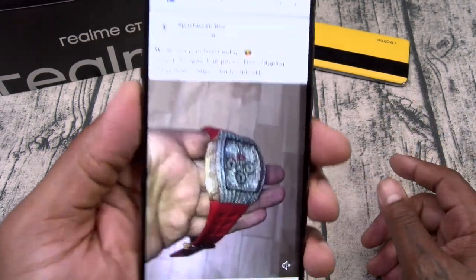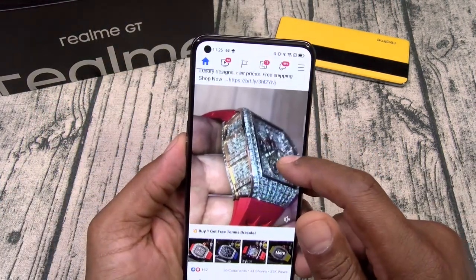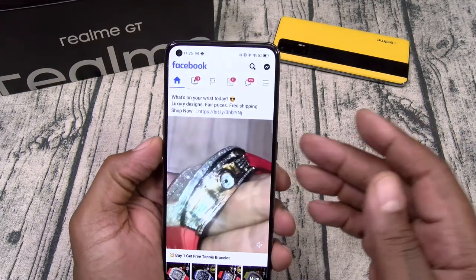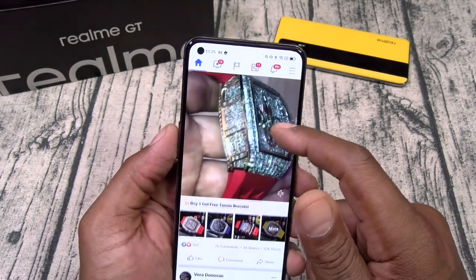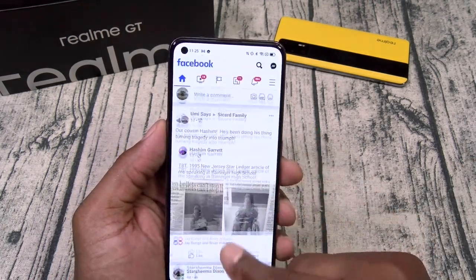Okay, what's this? Richard Milley. All right, somebody got the chandelier. Richard Milley, is this a fake one or not? I don't know. If this is fake, I'm copping this, though. Let me go ahead and screenshot that. All right, because if this is fake, I'm copping that. You know what I'm saying? I can't afford a Richard Milley, but I can afford the fake one. Let's see. All right, shout out to my cousin. Okay, let's go ahead and like that too.